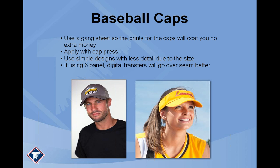But anyway, that being said, please do note that caps do need to be pressed with a cap press. You do need a curved surface, a curved platen to properly press a cap. When you're doing your caps, please keep in mind that you do not want something intricate. There's 2 reasons for this. Number 1, screen print, you're not going to be able to screen print a tiny cap design that intricately.